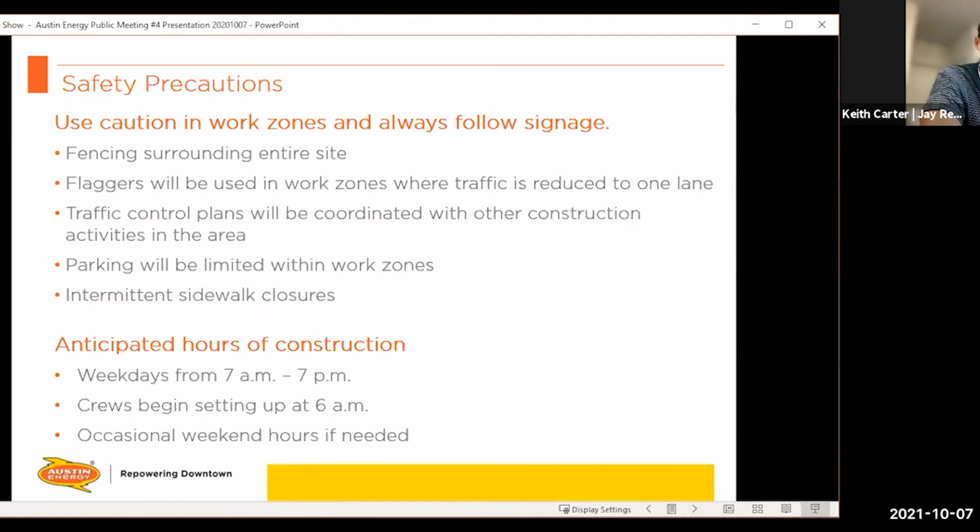Safety is always the number one priority of any contractor. We pride ourselves on our safety resume and being able to complete these heavy projects safely. On this site, we'll have fencing around the entire perimeter, thus mitigating the risks of pedestrians entering in. We have open trenches for the utilities of the substation, et cetera. That fencing will be in place pretty much the duration of the project until we can start getting the permanent fence up around the substation.